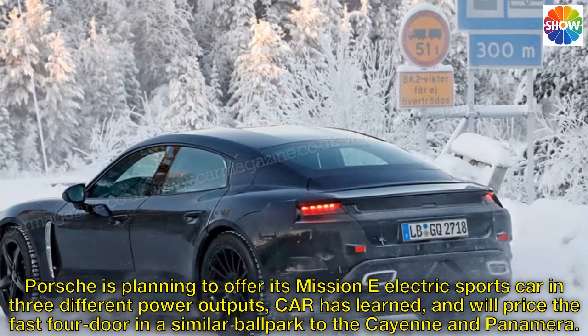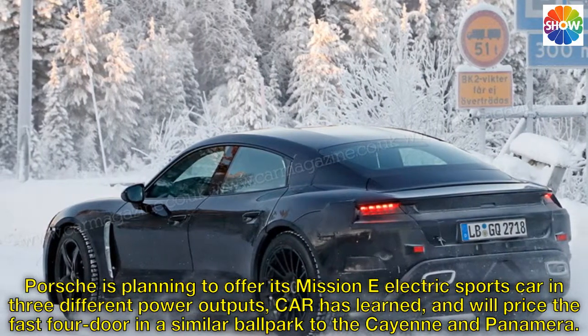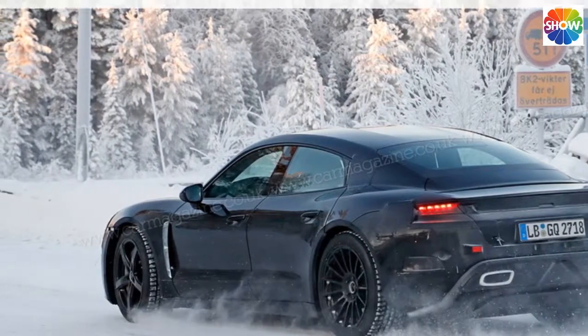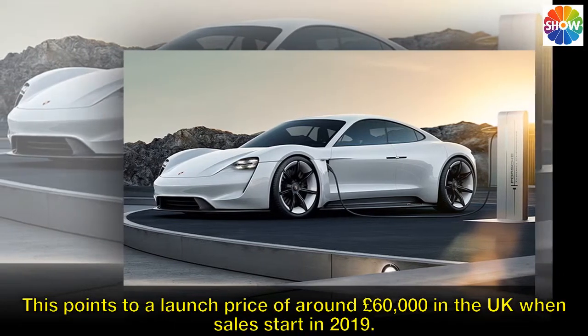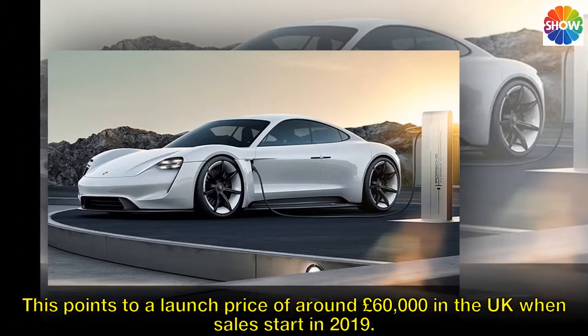Porsche is planning to offer its Mission E electric sports car in 3 different power outputs, Car has learned, and will price the fast 4-door in a similar ballpark to the Cayenne and Panamera. This points to a launch price of around £60,000 in the UK when sales start in 2019.